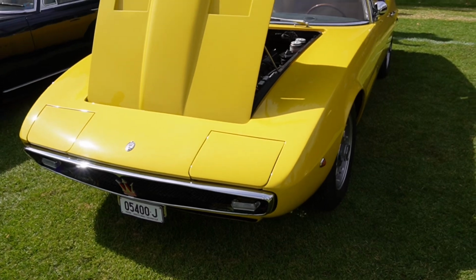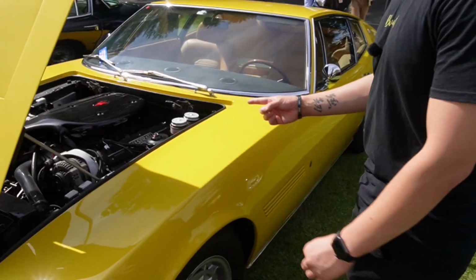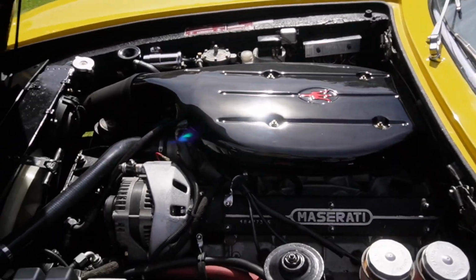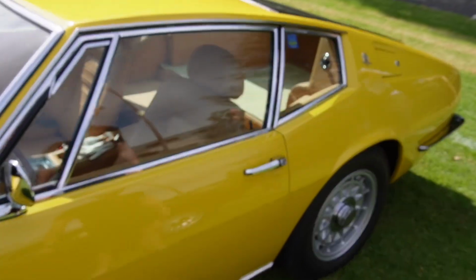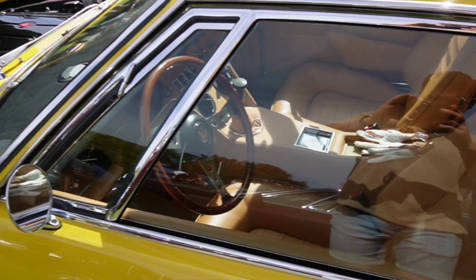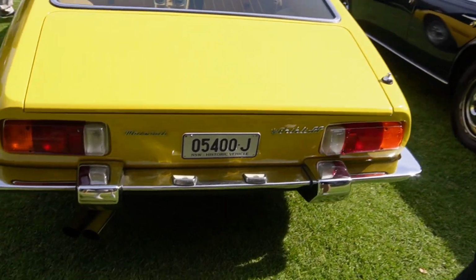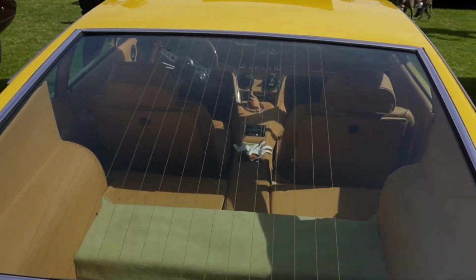And this yellow thing here is a Maserati Ghibli. And as you can see in here, powered by a V8. And just another one of these cool coupe Grand Tourer kind of cars. And this one's got driving gloves in it as well, which is a pretty cool touch. It's so cool how you can just see the entire interior from the back window here. It's so big.